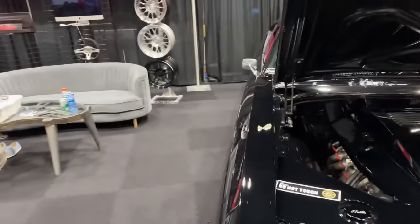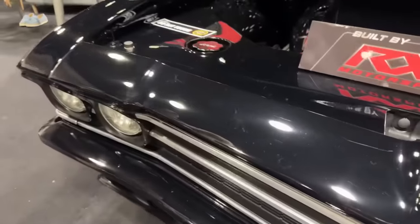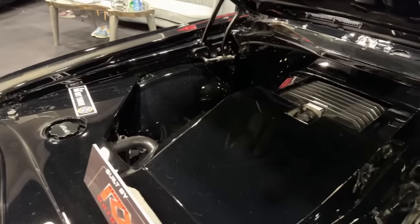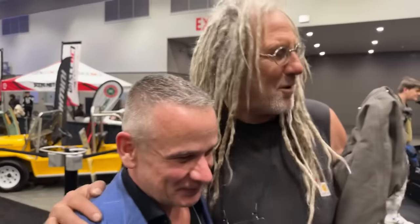Stay close because I don't have a mic on. Check out the paint, check out the polish, check out the fit and finish. Love the shroud, it just makes it look sinister. Wilwood brakes, all four corners. QA1 suspension. QA1 just went on speed test. We're down there right after, so we can do a little begging. We'll get some parts, that'd be nice.